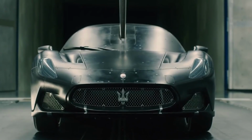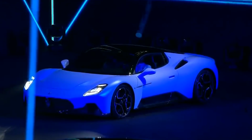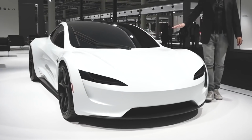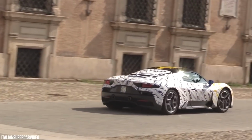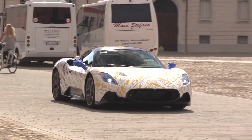The BEV Maserati is naturally expected to come at a premium over a sub-$200,000 price tag for the V6, while Tesla is aiming for $200,000 for the Roadster. But that's comparing manufacturer wish lists for cars that are 2 years into the future. How does the MC20 compare to some of its contemporaries?